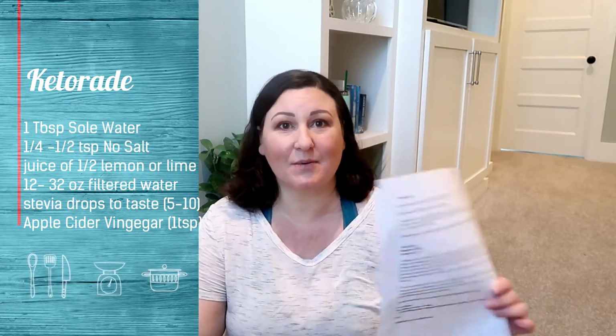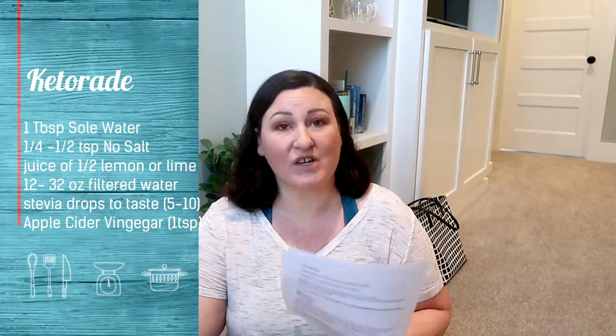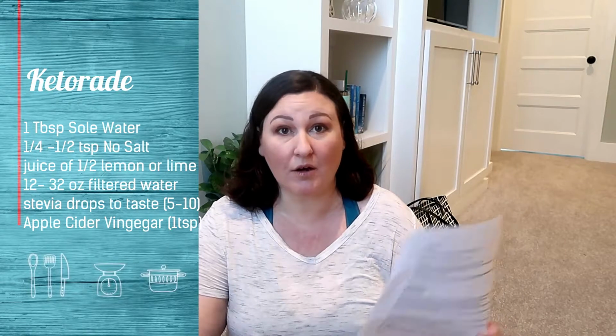Some people like to mix it with a mineral water, but if you don't do carbonation because of weight loss surgery, just mix it with regular filtered water. Stir it up, drink it. I don't really like it. People say it's an acquired taste. Some people really like it. So try it and see what you think. I personally am going to stick with the Zip Fizz.